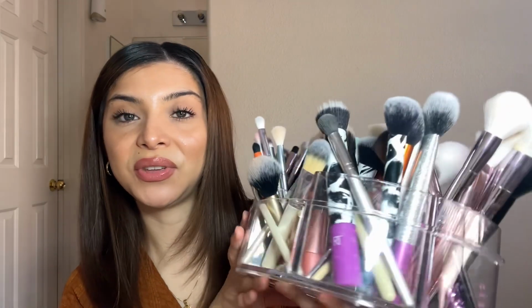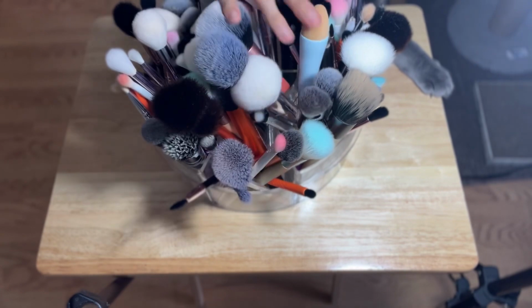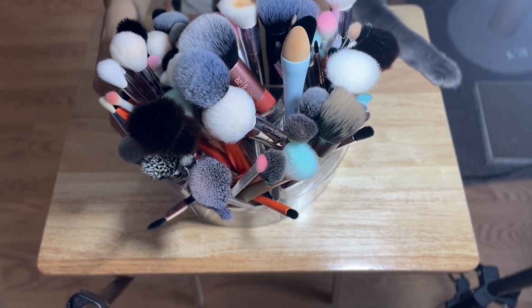So I'm really excited to show you each one of them, what it is for, how much I got it for, what the brand is, and so on. So let's go ahead and get started with this video. So these are my makeup brushes collection. It's not a lot, but it's something I've collected throughout the years.